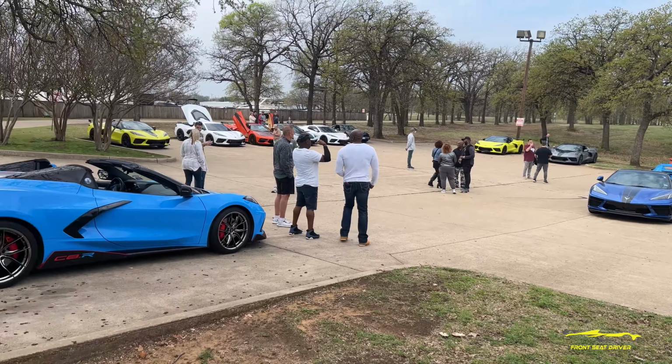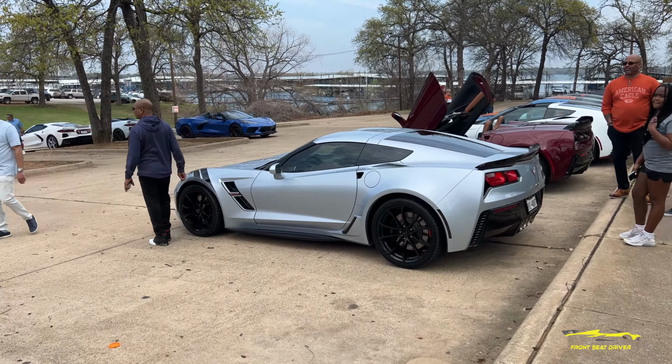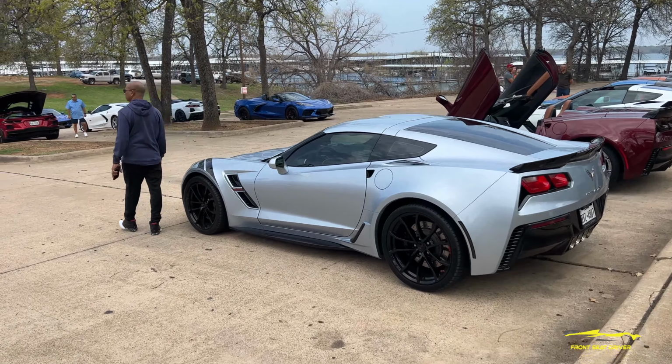And technically this is a C8 meetup, the DFW C8 club on Facebook, but we love our C7s and the Sterling Blue right here, whole Grand Sport. The owner right there, he's a super nice guy. And there's Brian. Brian, once again. Hello, TV land.